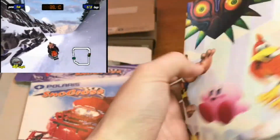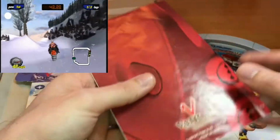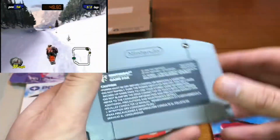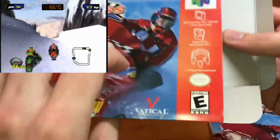Power up and get the free stuff. And then we have the manual here. I would say this is an above average condition. Tiny bit of wear, but the cartridge is in exceptional shape. Really beautiful. So Polaris Snowcross, what kind of game do you think it is?